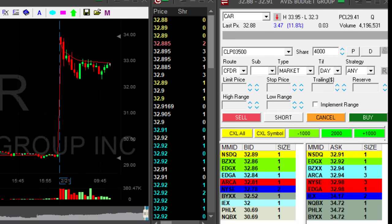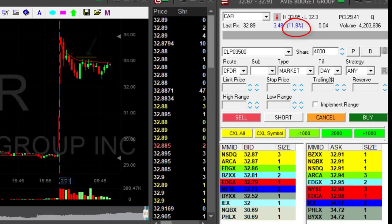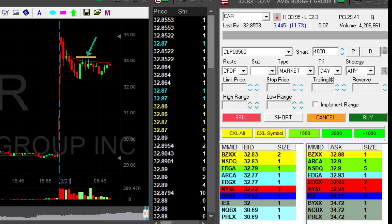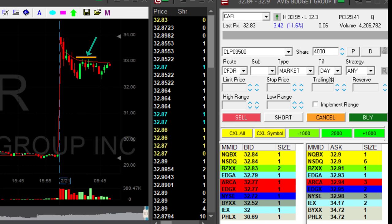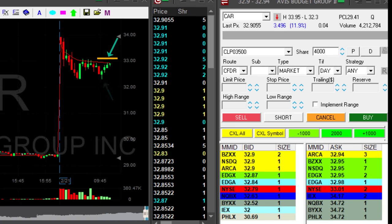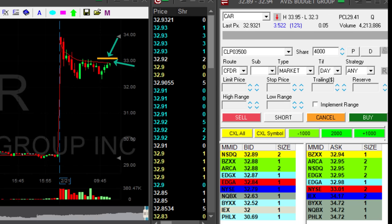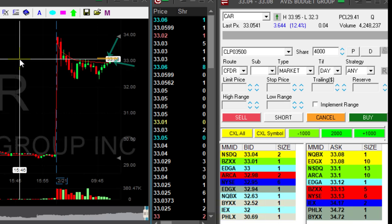Watching CAR. CAR is up 12%. Now, I was thinking about going long earlier and I actually put up a poll in the trading room and I was told not to touch it by the majority of our trading room members. We're doing these kinds of polls all the time. So right now it's different because it came down and now it's trying to move back up. So that was my original entry point. Now I'm waiting for it to go over 33, around 33.10 to go long again.